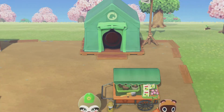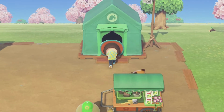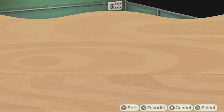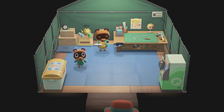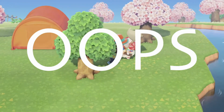So we will, for sure, now need to go and build that axe. And then we'll also want to talk to Blathers, because I think we'll get the shovel, which will make getting the rocks easier for the ones we have. Let's see. I don't have branches.